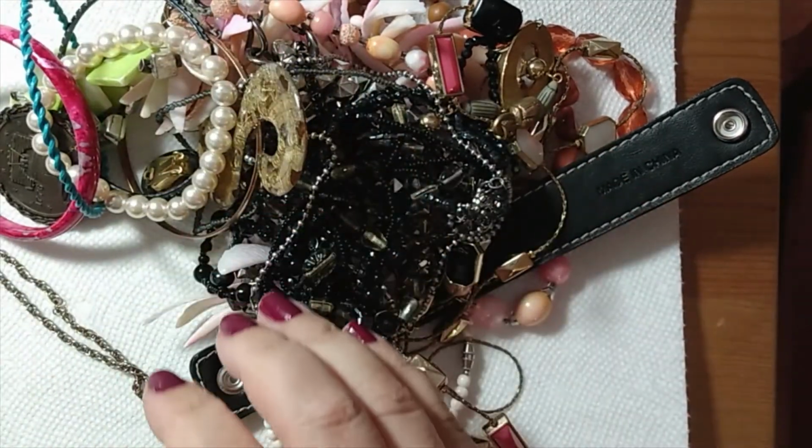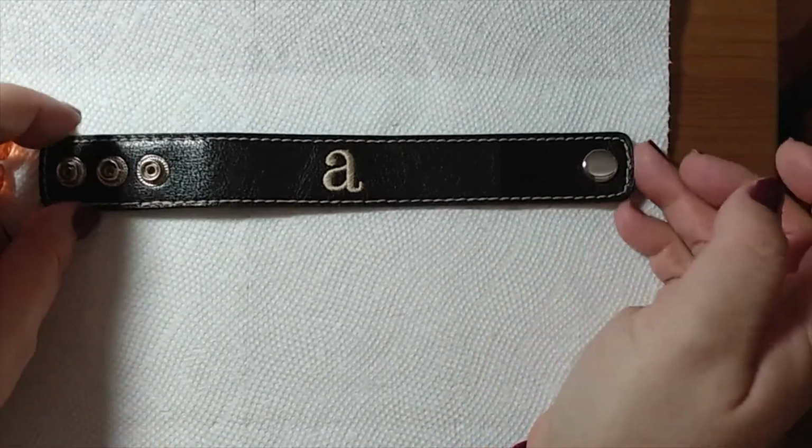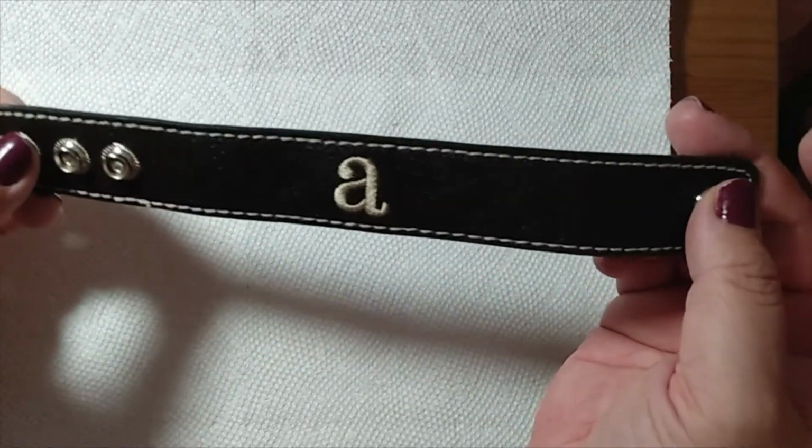And with that, it's time to start untangling. So, let me just scoot that. First thing off, we have a bracelet with a letter A. I do not have an A anywhere in my name. Off to rummage you go. Okay.